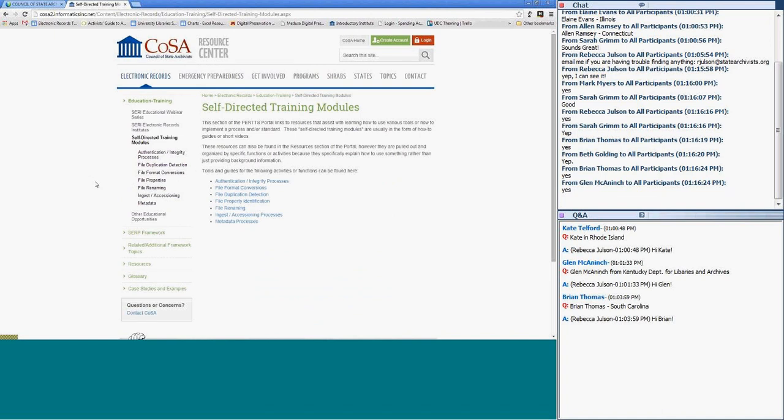The selected training modules section has a description of what these are. The selected training modules were supposed to be a tool that staff could use to learn how to do something new, learn how to use a tool, or learn more about a concept. What we've done is categorize things that people have had issues or concerns with, or wanted more information on. So these are some of the topics we heard about.